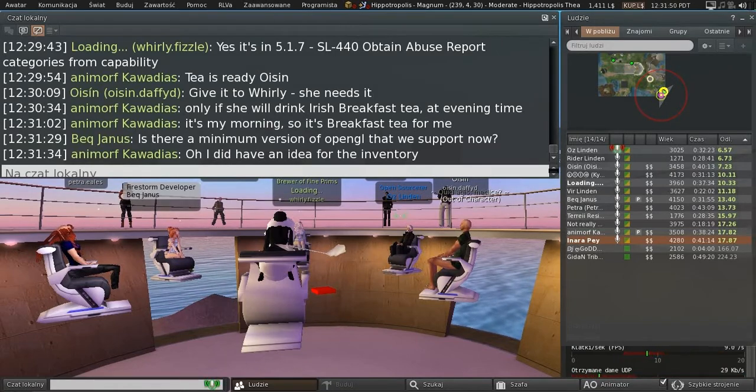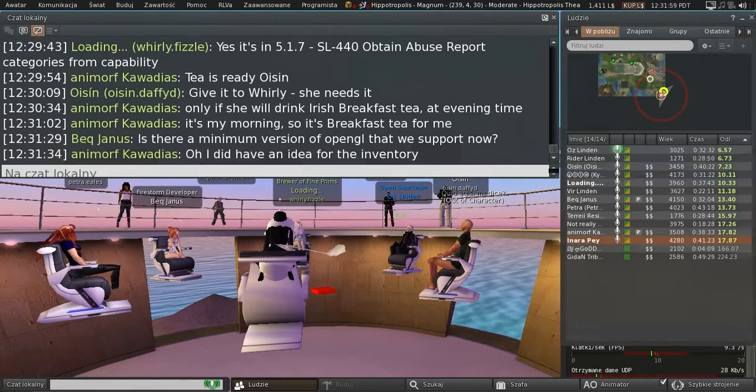Ideas for inventory. Inventory is the third rail of the viewer, but what's the idea, Animorph?